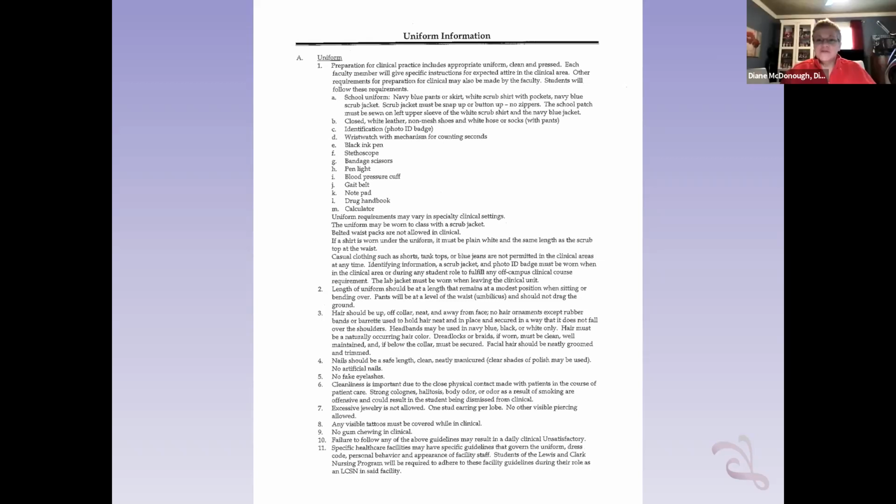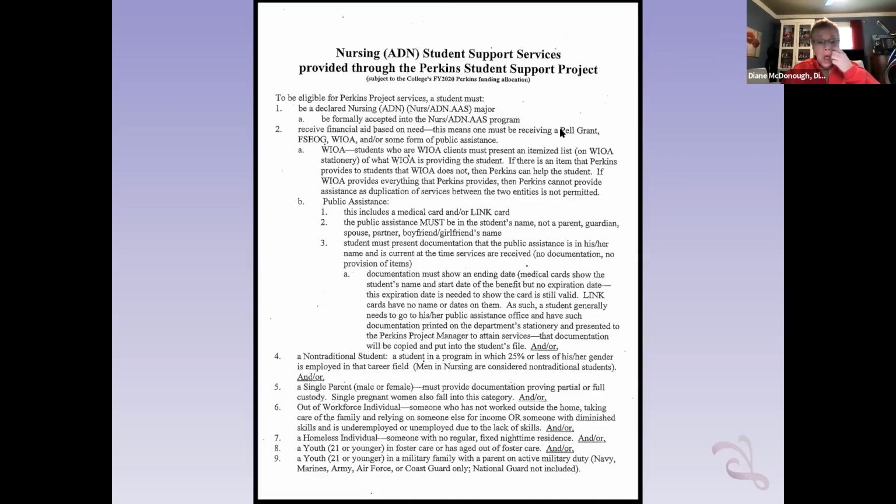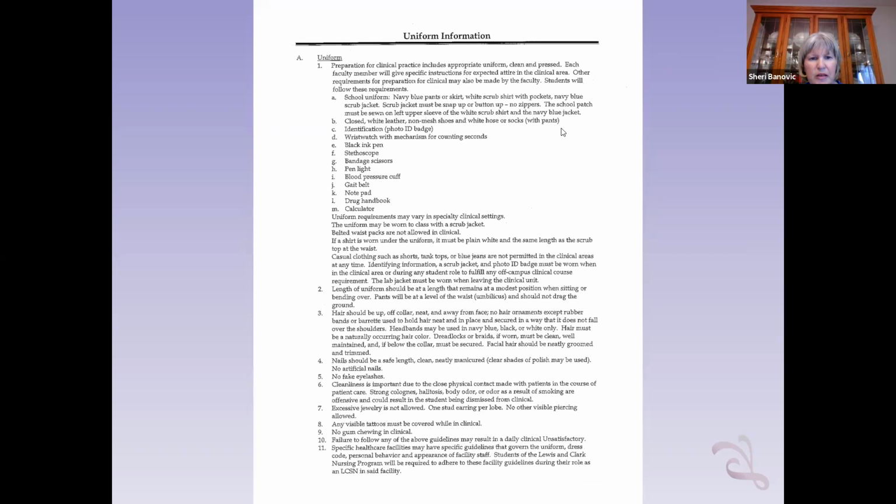Tattoos have to be covered, yes. Excessive jewelry is not allowed: one stud earring per lobe, and that's because people pull on it. So no hanging earrings, wedding band, just one ring. Tattoos are covered. No gum chewing in clinical, because sometimes people are chomping their gum. And you only have to cover your tattoos for clinicals, not for class.